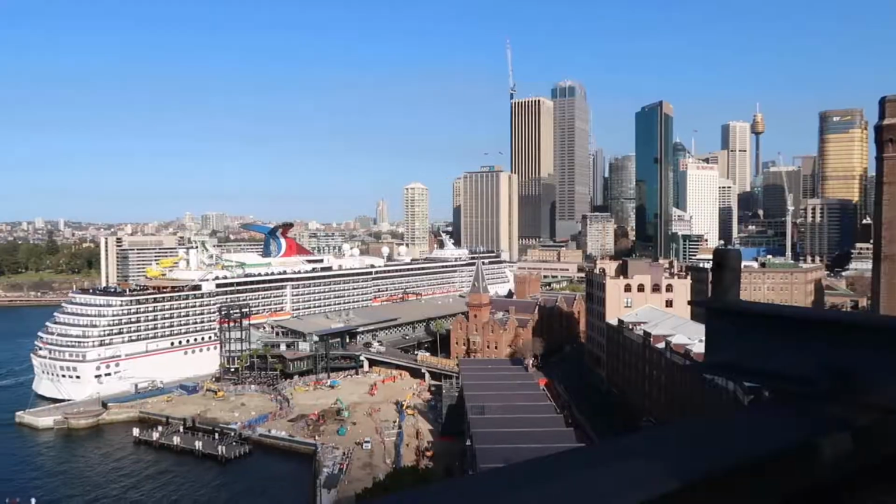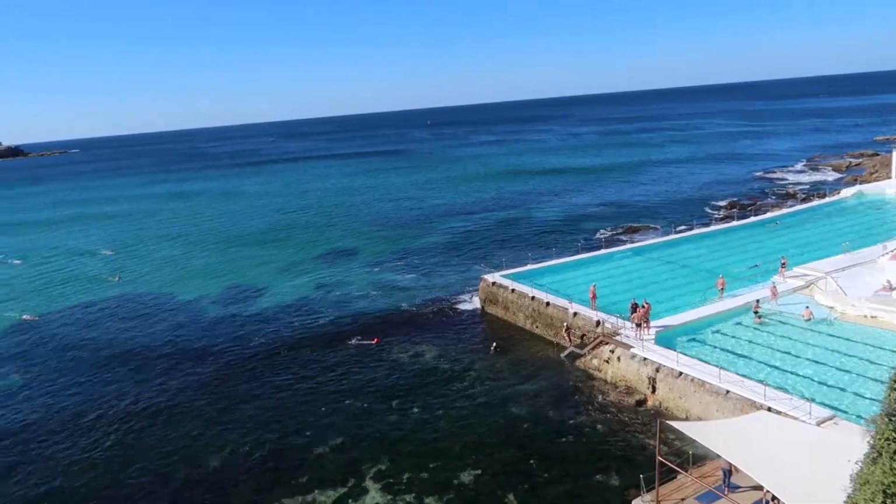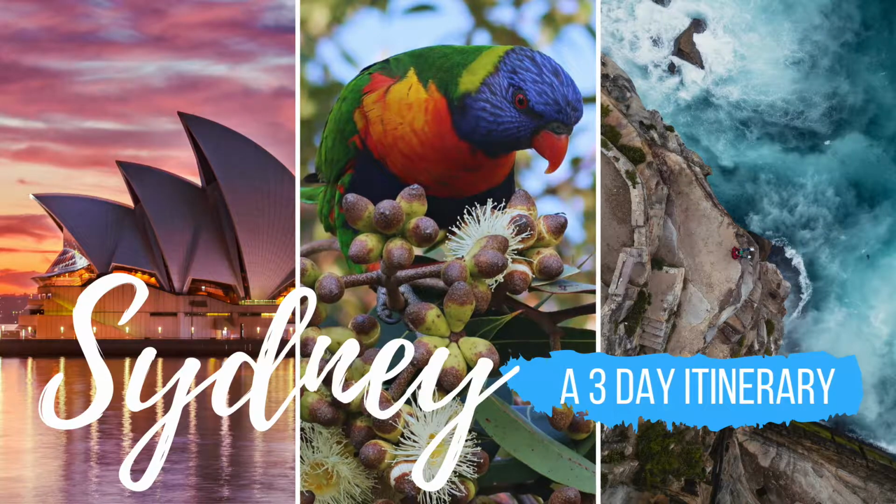If you're heading to Sydney and want to know how to make the most of your time there, then look no further. I'm going to be giving you the perfect 3-day itinerary for the beautiful and bustling city of Sydney.